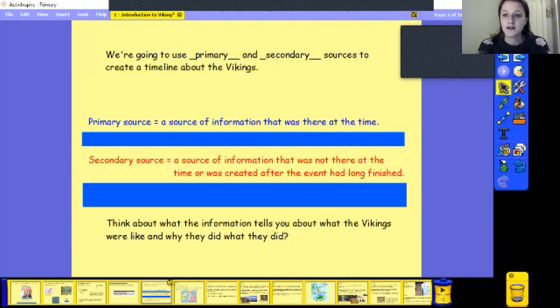I'm going to try and go through some of the information that the man went through in the video with a little bit extra, and I've used a mixture of primary and secondary sources to find out this information. What I would like you to do is think about what the Vikings were actually like and why you think they did what they did.